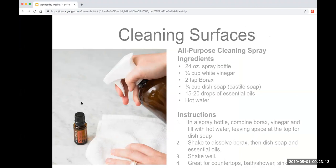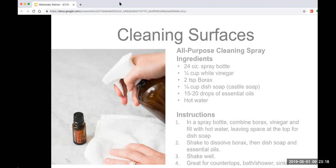And what I love about this cleaner is it's really great. I use it mostly in my bathtub. And because it's got that little bit of borax, it's a little bit better at doing some scrubbing and getting rid of grime. And depending upon the oils that you put in there, it smells awesome. Yes. I've actually had a client of mine do a make and take, and this is what we made. She came back and she's like, I haven't found anything that works as well as that cleaner. I need to figure out that recipe. Also great. Thank you for saying that.